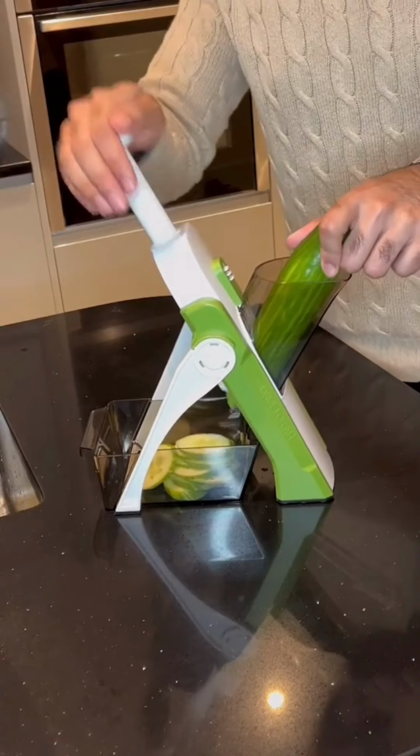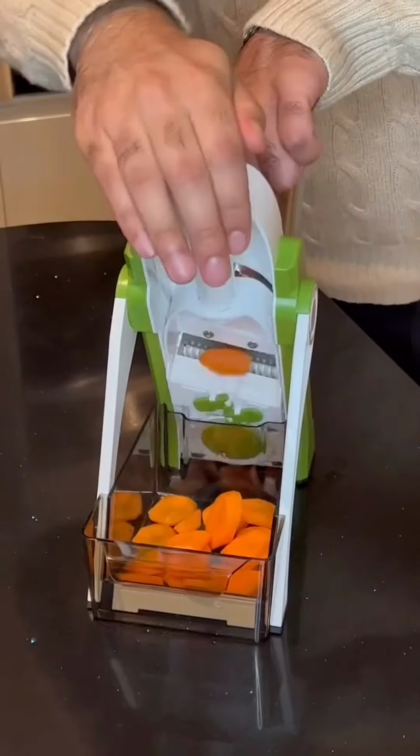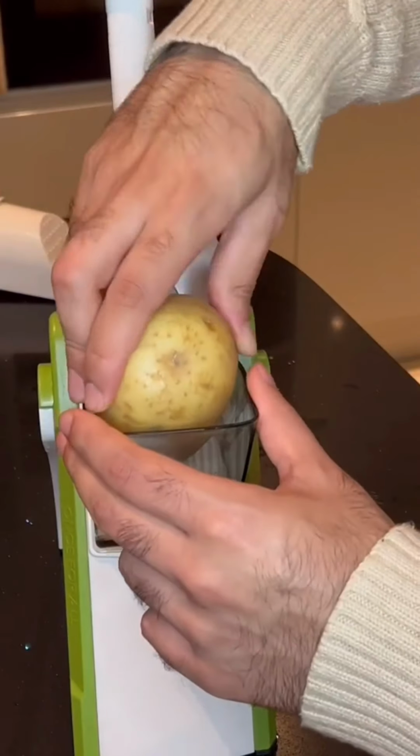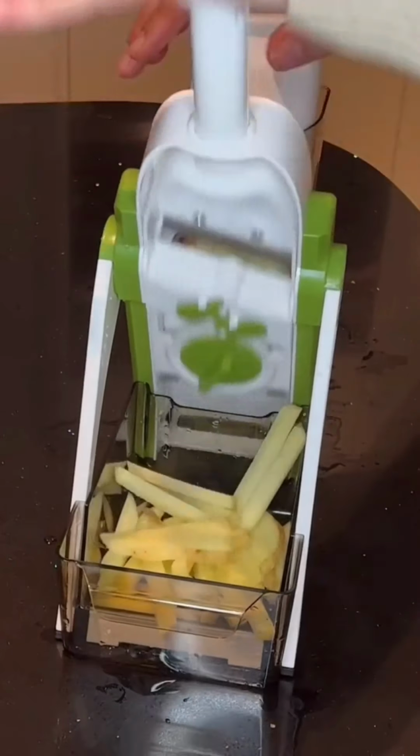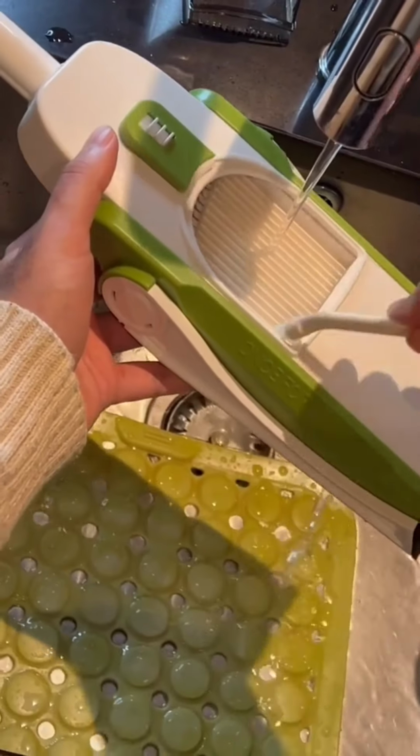This is so cool. It's the fastest and safest vegetable slicer you'll ever see. It lets you slice vegetables in 4 different ways whilst also protecting your fingers. It's super easy to clean, portable, and can be folded away after each use.